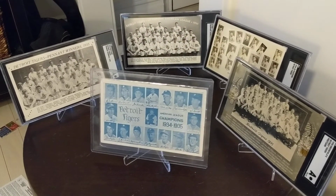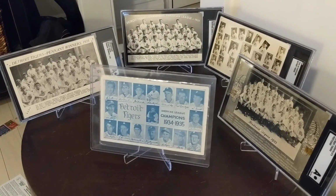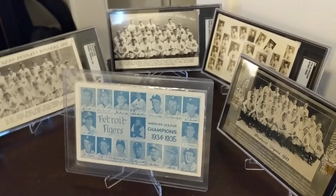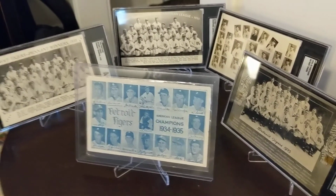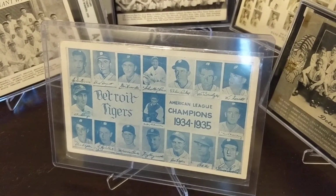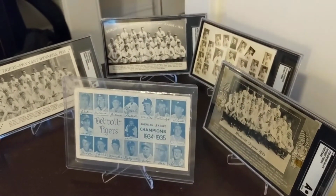If you guys have any questions about this part of my collection or postcards in general from this era, I don't know much about other postcards from other teams or other players, but if you have questions about anything pertaining to what you're seeing here, just let me know. I'd be happy to open up a dialogue. But happy to get this and to have assembled this partially complete master set.